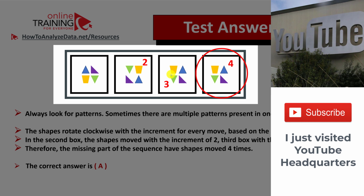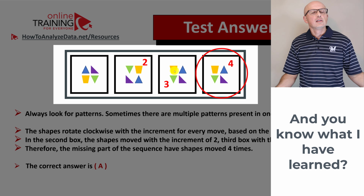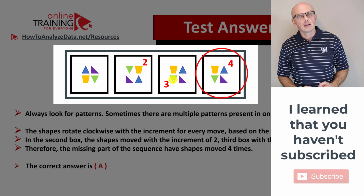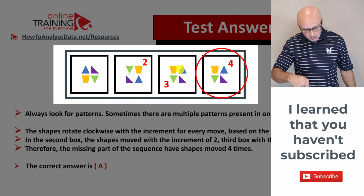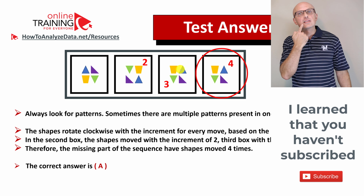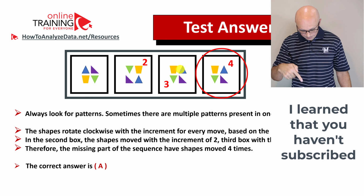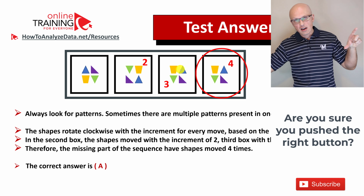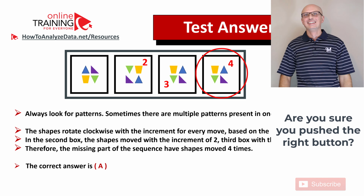And this is the yellow box in the square number 3. If we follow this pattern logically, you will see that the next move in the shape number 4 would be 1, 2, 3, 4, basically coming back to the same position. Tricky question, but the answer is easy as long as you know the pattern. Hopefully you figured out the answer and now know what to look for in similar questions in the test.